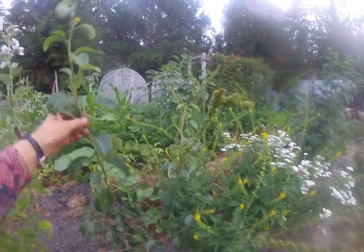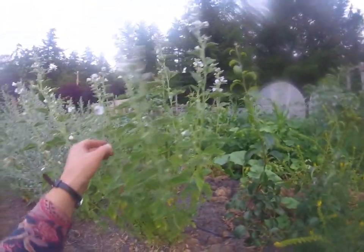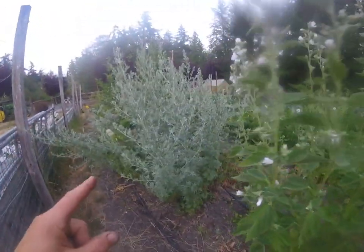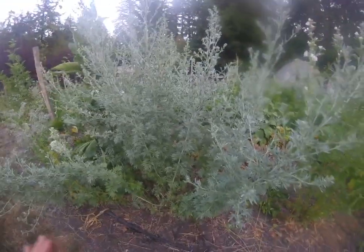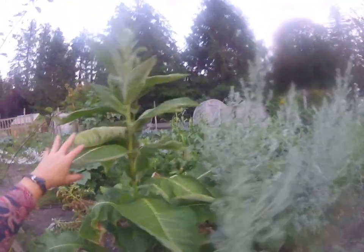Beautiful. This is a pear. She's about 5 feet tall now. This is marshmallow root. Gorgeous. Wormwood. Taller than me now. I hacked it back to make a tincture for a parasite cleanse when I'm in the mood. Elecampane.